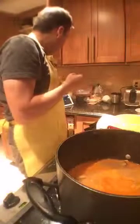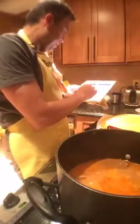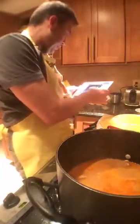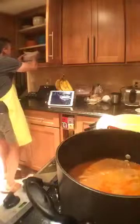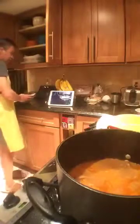I don't know if I should do bowls. I'm thinking I should do bowls. I mean, in the picture you can't really tell what it's supposed to be served in. It's definitely served in a bowl. No plates, bowls. No Coke, Pepsi. Pepsi. Cheeseburger.